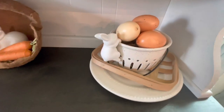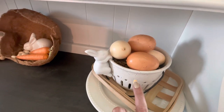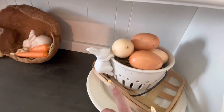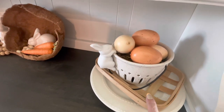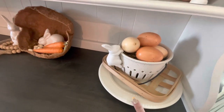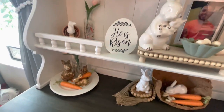And then we have a little bunny hanging on his eggs here too. This I got from Target the other day, half off, $2.50. And these are Dollar Tree eggs. This I got at Dollar General, I don't know how long ago, for like $3. And then a Dollar Tree plate. But I wanted to share how it all turned out, guys.